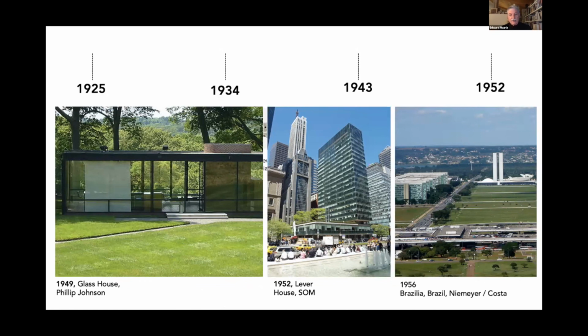By 52, the world had changed. We had the Lever House, we had skyscrapers, structure moved inside, and we were hanging single glass curtain walls everywhere because we could, again, we had fossil fuels, they were cheap, we can climate control everything. By 56, we actually had an entire master plan based on the modern principles of planning.